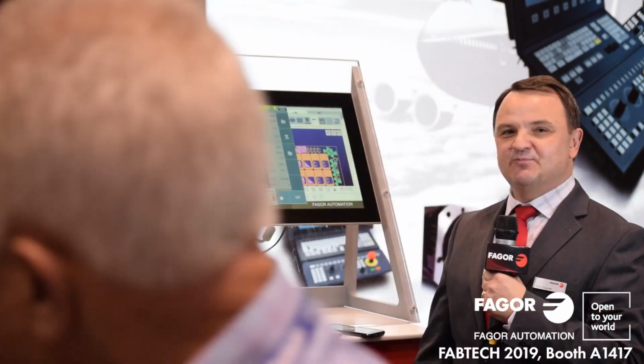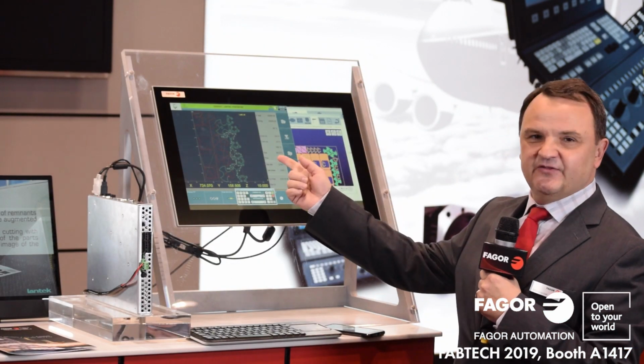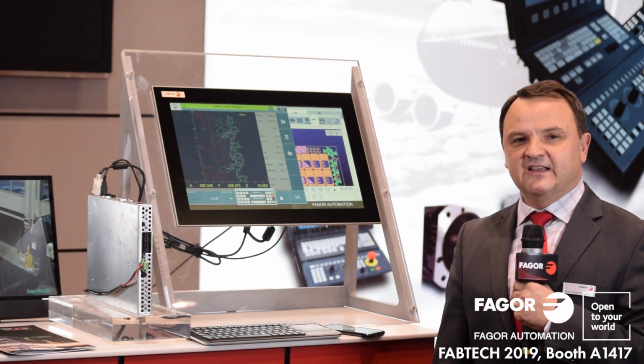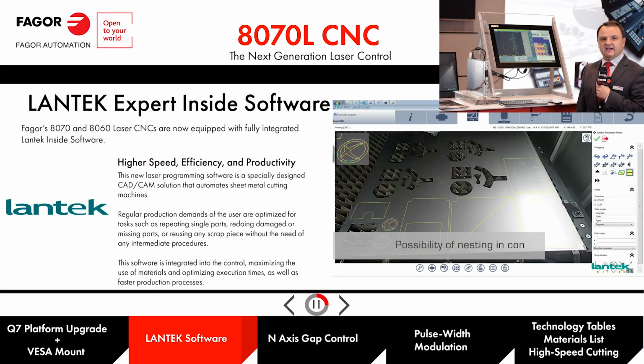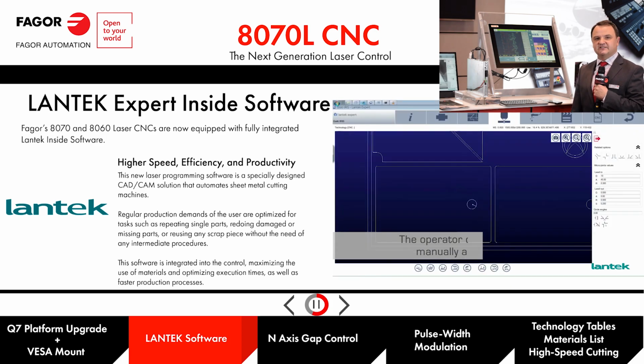Here at the show, we are also presenting the 8070 laser control with specific laser functions for cut preview and technological tables. The vast resources of the system allow you to load third-party software. At the show, we are presenting LANTEK Expert Insight software for automatic nesting and plate processing.